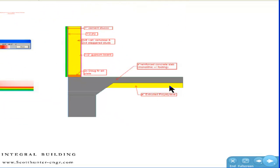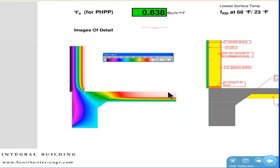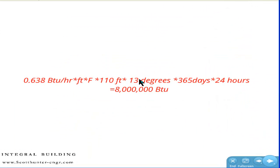Here we see the slab is insulated under the slab. The wall is insulated, but this slab is connected monolithically with the foundation, the ground, and the outside. We see that the temperature of the slab in the middle is room temperature. The wall is room temperature. But toward that corner, under severe conditions, the temperature can go down, way down. We can actually put a number to this effect. This is 0.638 BTUs per hour per foot along the length per degree Fahrenheit. Less than 1 BTU, it's not a big deal, yeah? Times 13 degrees, the difference between the inside and the outside, times 365 days, times 24 hours, is 8 million BTUs, or 80 therms.